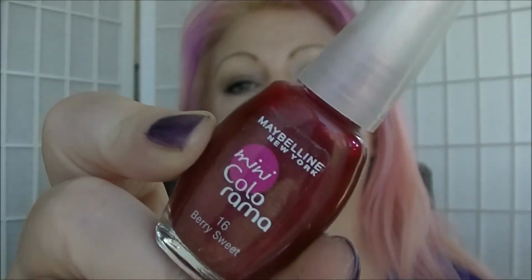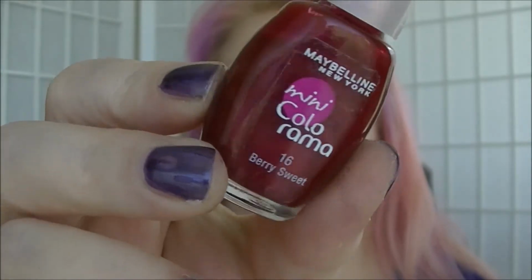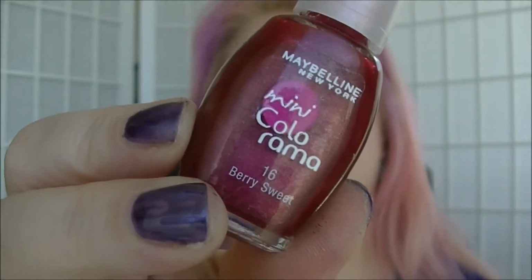Then I wore Maybelline's Colorama in Berry Sweet. This is another one that's in my Mini Madness. This is just a really lovely berry colour. And this is what it looks like on the nail.